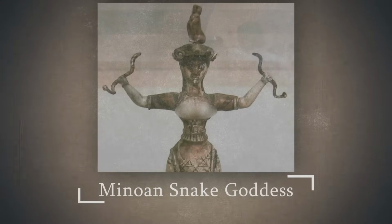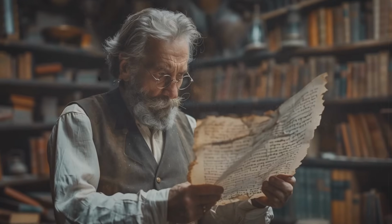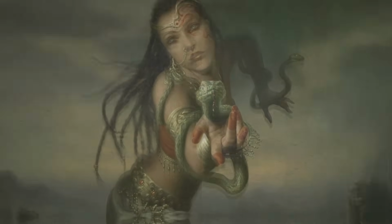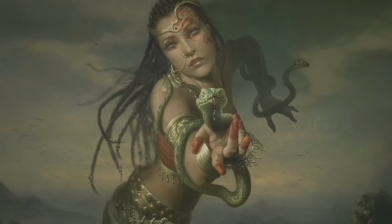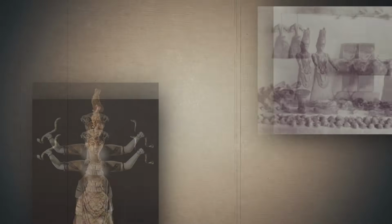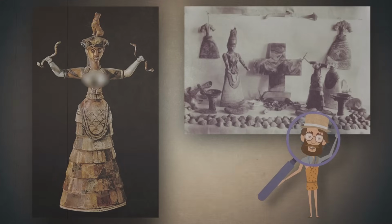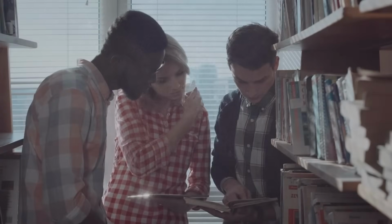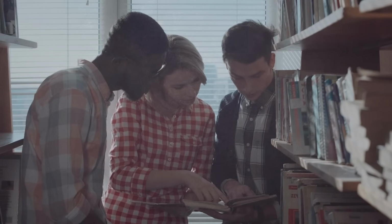Minoan Snake Goddess. The most famous symbol of the Minoan civilization remains a mystery. One of the most recognizable symbols of all Minoan culture is the snake goddess, yet archaeologists still know little about her. Given her popularity, you might think that scientists would have a good understanding of this artifact by now. But since her discovery in 1903, there has been ongoing debate about who or what she represents.